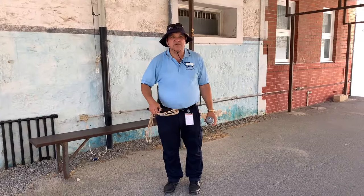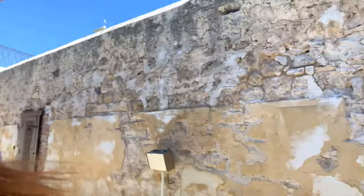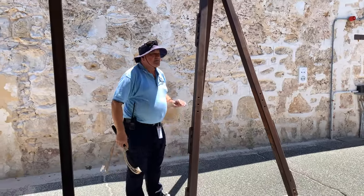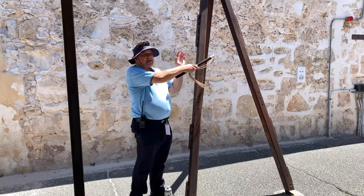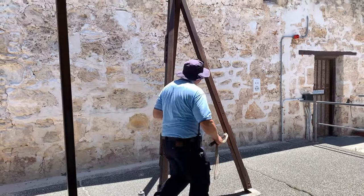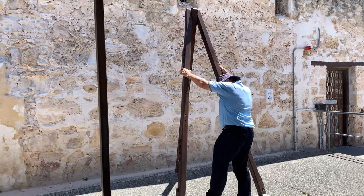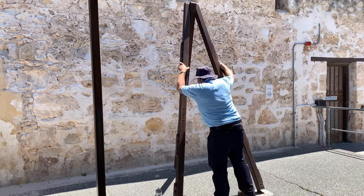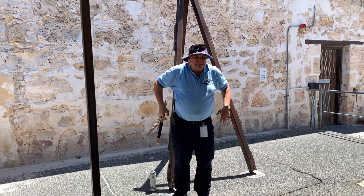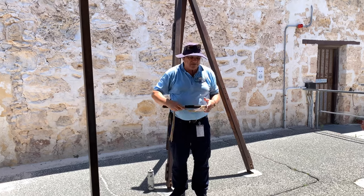So the way the floggings worked was like so. Over here we have what's called the flogging post. This is not the original one. The original one is in the prison museum, which you can have a look at when you get back outside if you're interested. What would happen is that the convict would have one hand tied here, the other one there, one foot there and the other foot there, you know what I mean? And then they'd have their shirt removed, they'd have a leather belt tied around their waist to protect their vital organs, and a leather collar to protect their arteries.